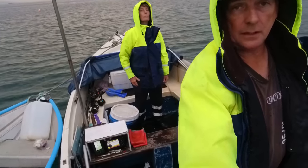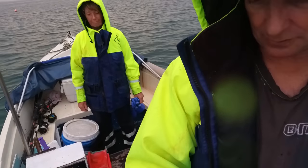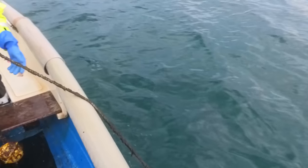So here we are on the boat. Anyway, we're going to go out and do a few pots in a minute. Right, we'll see you when we're in action. We're going to check a couple of bay pots and then we're going to make our way out.